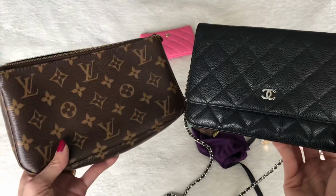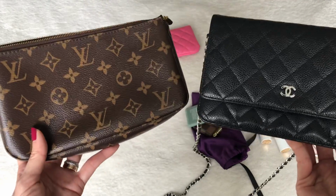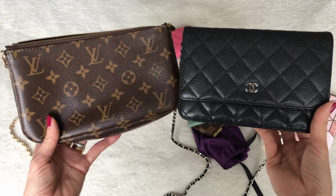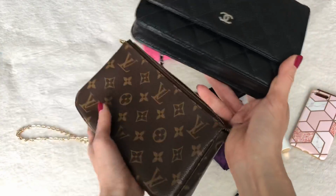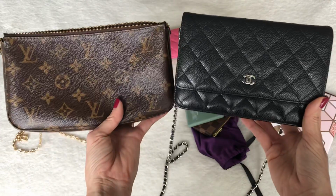So my question to you is, do you have a preference? Are you more of a Louis Vuitton fan? Are you more of a Chanel fan? Are you a fan of both like me? And which one do you think is more worth it?